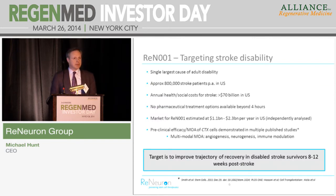So moving on to the therapeutic programs in turn. REN-001 is our program targeting stroke disability. It's important to note that this is not an acute stroke treatment to keep the patient alive. This is addressing the consequences of stroke several weeks down the line.